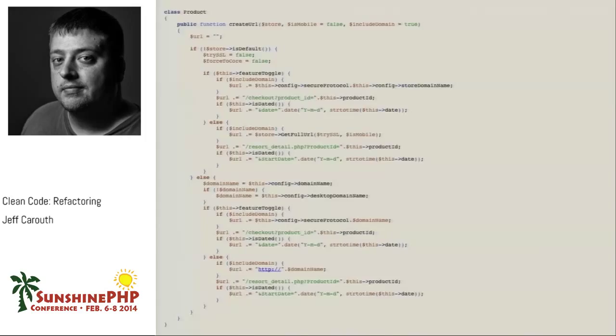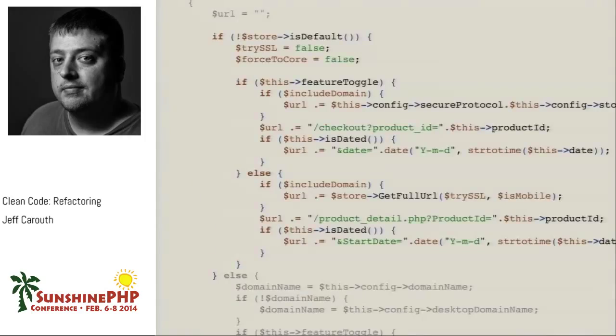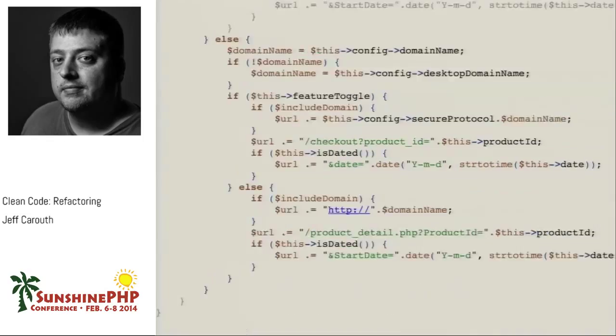So if we look at it, basically what it's doing is we've got this first if block. So we've got two branches. We've got an if statement that says if the store is not the default store, I want you to do all of this work. Inside here, we're checking for a feature toggle. We're building up some sort of URL, depending on if that feature is toggled or not. We're including a domain or not including a domain. Just kind of depends. Not really sure what that's all about. And then we've got an else block, which deals with the non-default store, so a different type of store. And in this one, we're toggling the feature, so we're building up a URL, and we're doing very similar work in here.